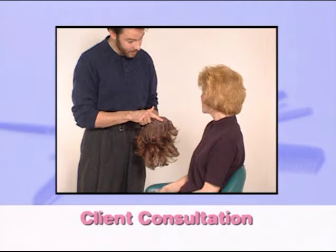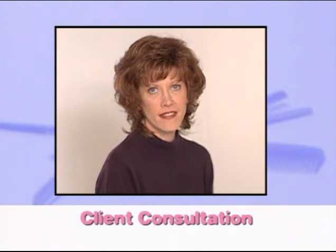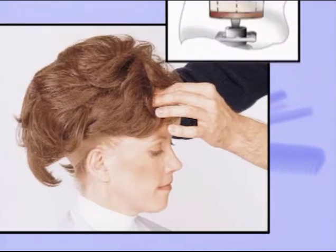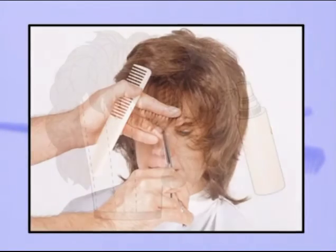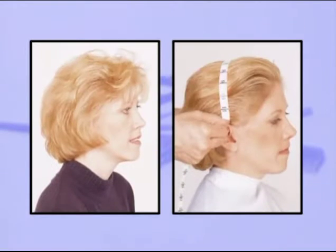Discretion is the key word in wig consultation. So make the client feel comfortable and safe, and be prepared to be sympathetic and emotionally supportive. Wigs may be custom-made or ready to wear. Services include wig measurement and fitting, instructions on how to put on a wig, as well as blocking, cleaning, cutting, coloring, and styling wigs.